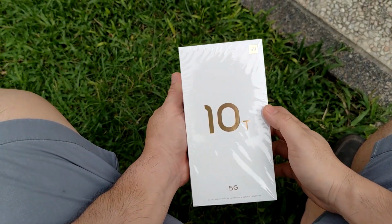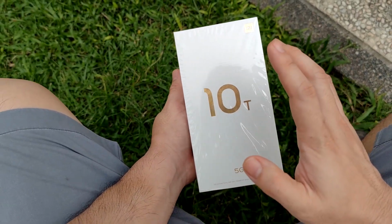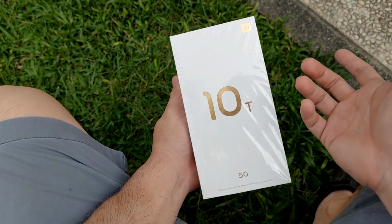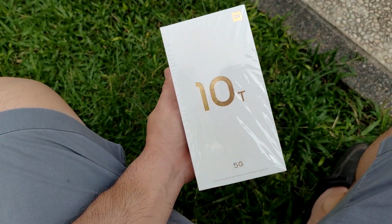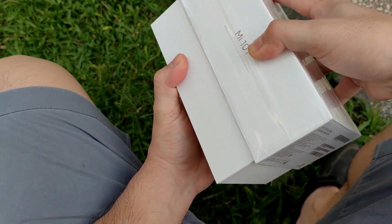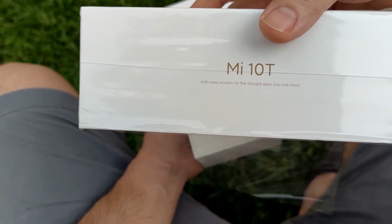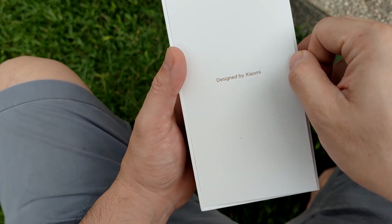So we have the Mi 10T in front of us. It's a very white box and very elegant, unlike the one from the Mi 10T Pro, which is a black box. So we don't want to be formal and unbox it in our review desk. So why not, let's just open it here right now. Okay, so you can see at the side the Mi 10T with easy access to the Google apps you use the most. Then here you can see designed by Xiaomi.